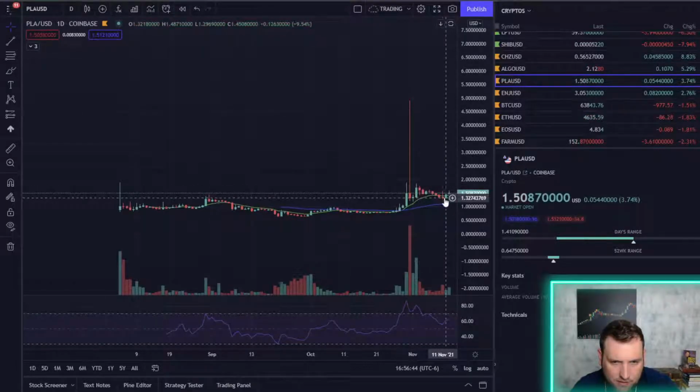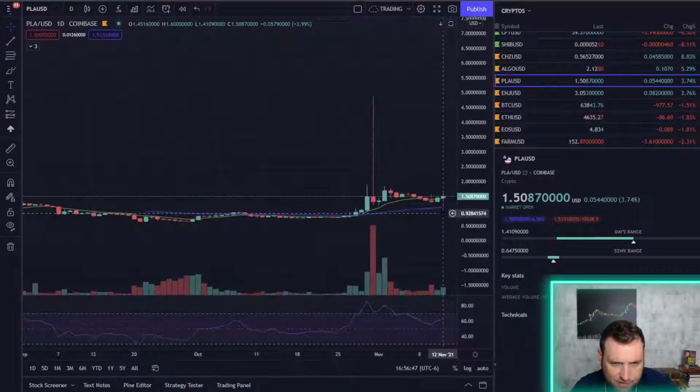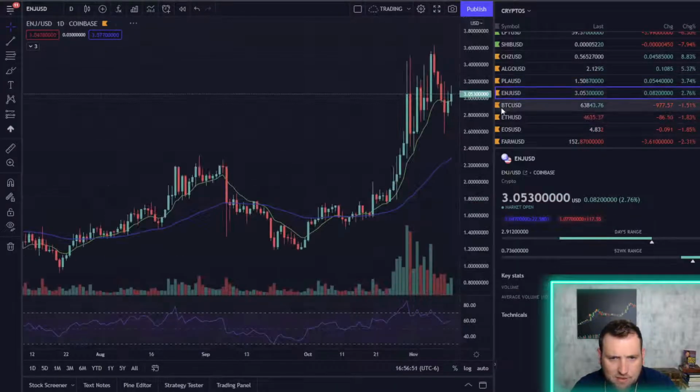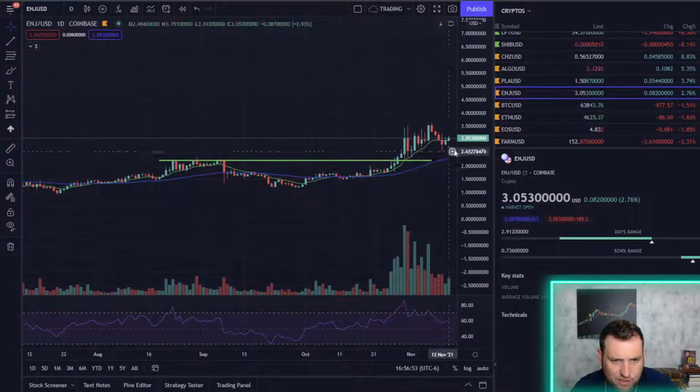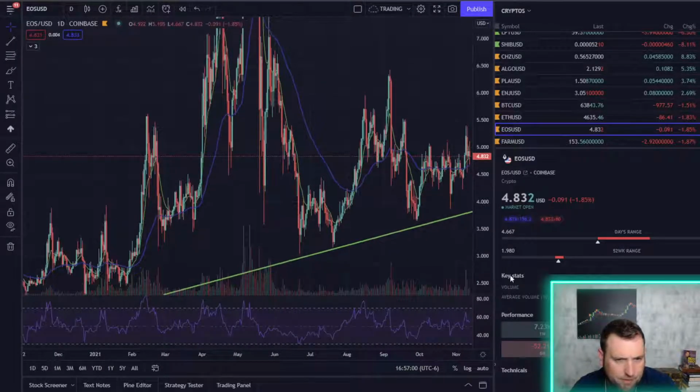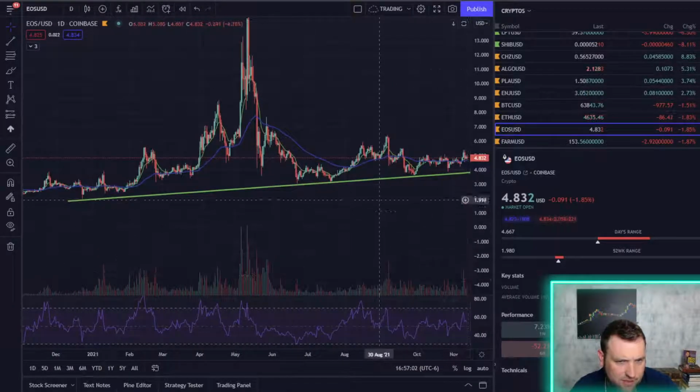Play finally turning around from that sell-off, but that's what I'm keeping an eye on, but don't like it yet. Not much of a pattern there. ENG, probably give that a few more days. EOS still climbing on its uptrend.